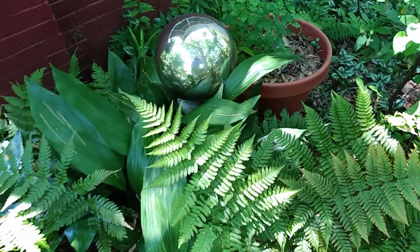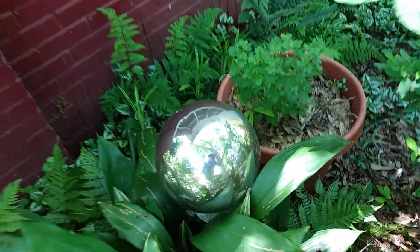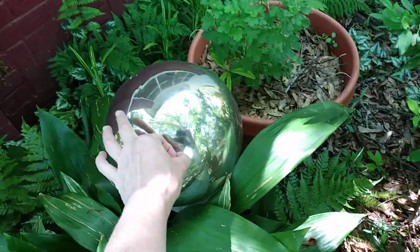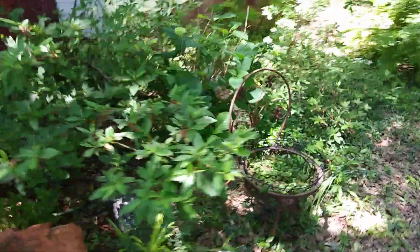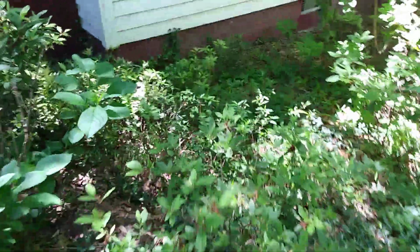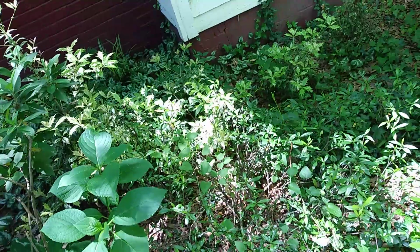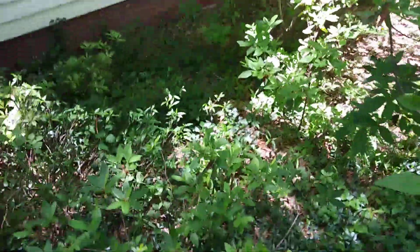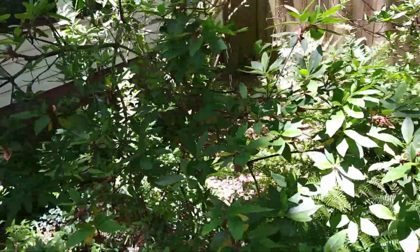This is my little reflection ball, and it's a real one. It's not made of metal, okay? But it will still blow if a blower gets on it. Okay. There's some of my jasminoid gardenias back there, and variegated holly, full of vines, full of leaves that gotta be raked.